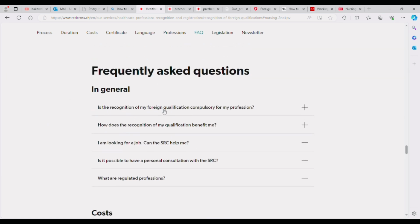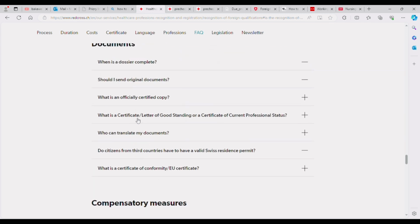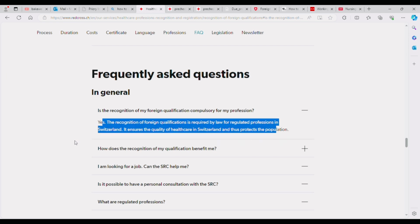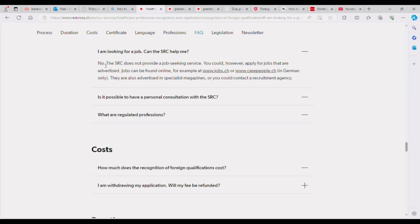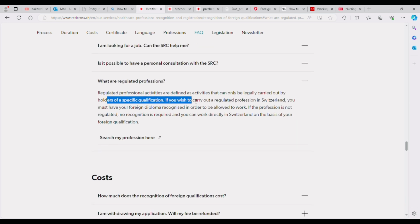So here are some frequently asked questions. Is registration compulsory for your profession or not? Regarding documentation, and regarding the cost, how much does it cost? And be mindful that the SRC doesn't provide any job. It's just for the recognition of your qualification and providing you the license or registration. But you can ask for help regarding any concerns. You can send them an email, or this is the actual number, you can call them, but you have to pay if you need any help regarding your processing or your documentation and application.